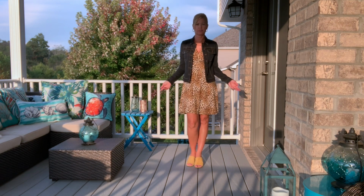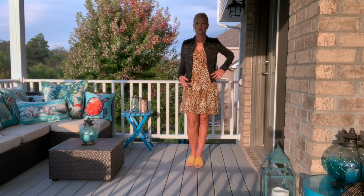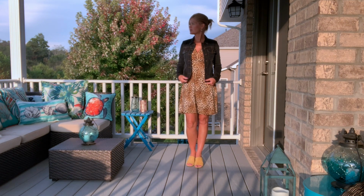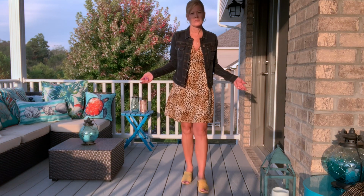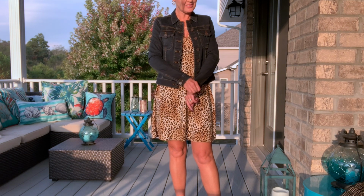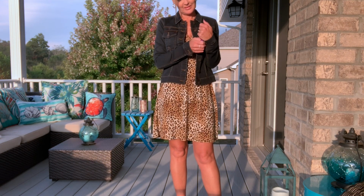Here's the rooster. I still have no idea where this rooster is, but I hear him every morning. So here's a close-up. He's funny, huh? He's loud.